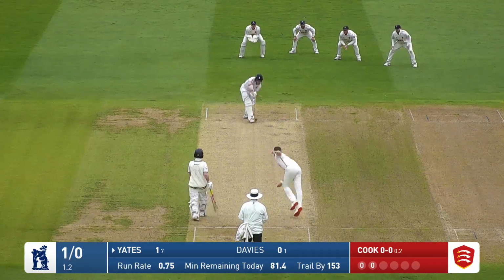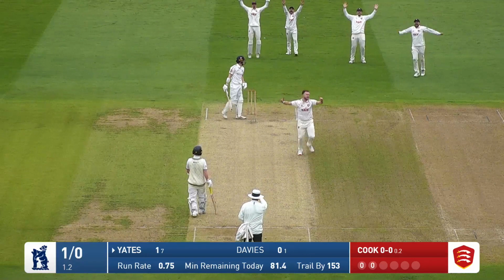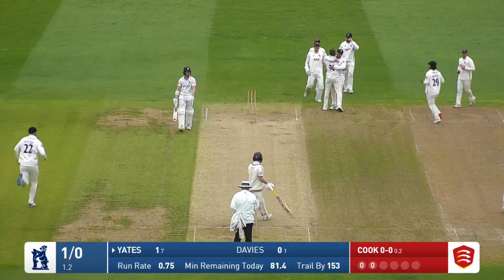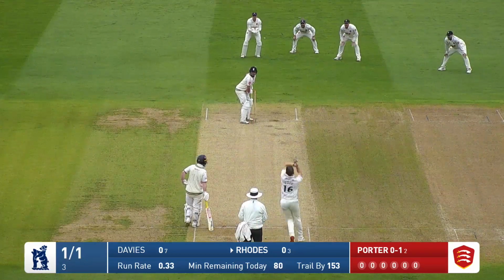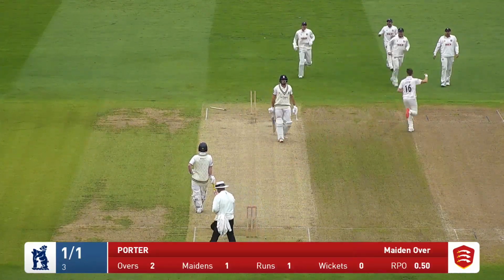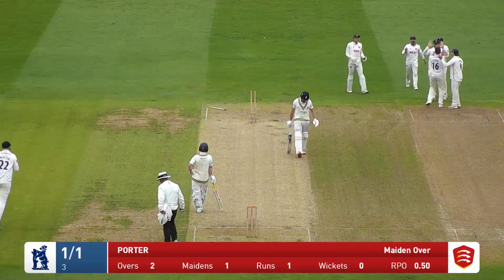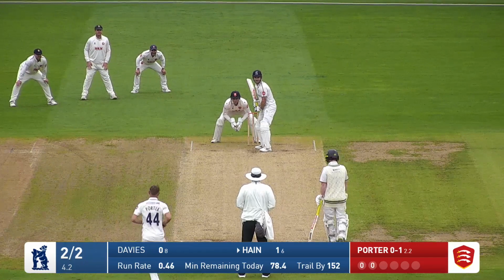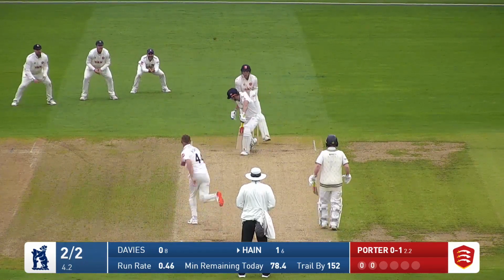Cook runs in, it's wide of the crease, there's a big shout and the finger goes up and they do strike early. It's Cook and he has Yates. And Rhodes on strike. He's in and he's got him! He's got him! Another wicket for Sam Cook. My goodness! These guys, Porter and Cook, have really used it.